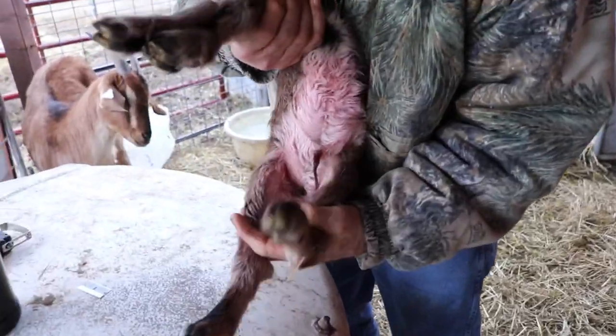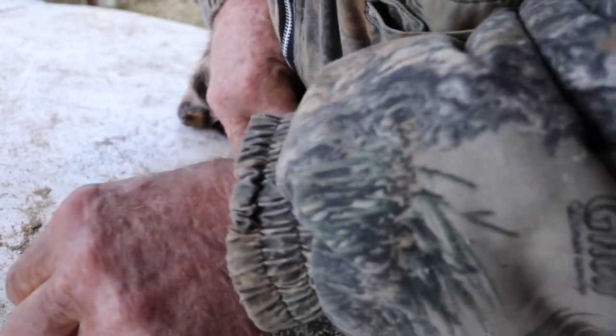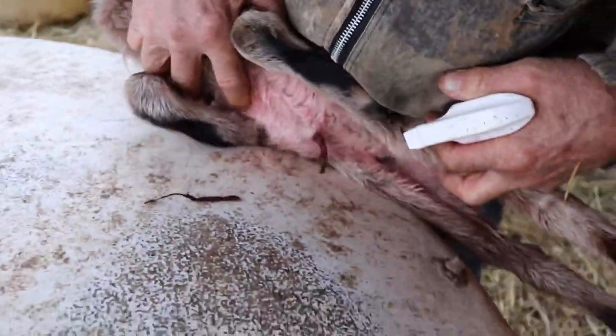I want to show you on this umbilical cord, you can see how long it is. So what we'll do is pull it out and cut that off. Not all the way off, because it'll harden up and fall off. And then we're going to spray it with some regular iodine.